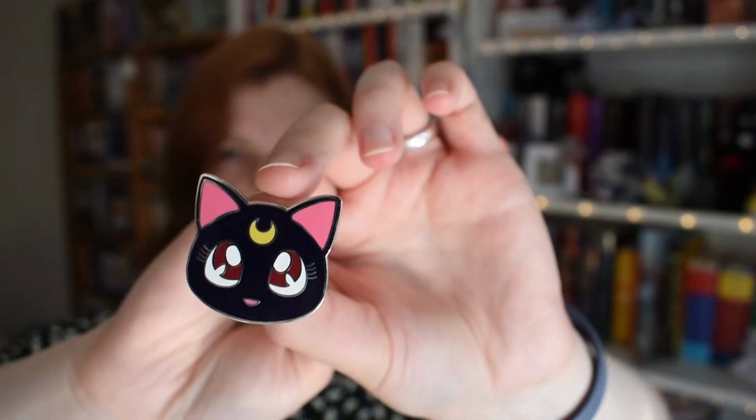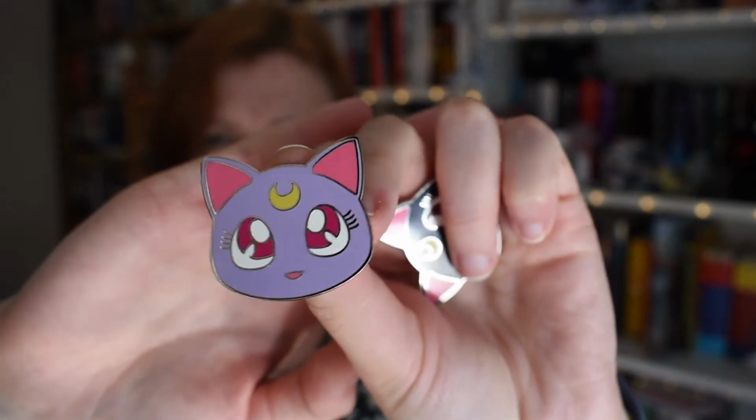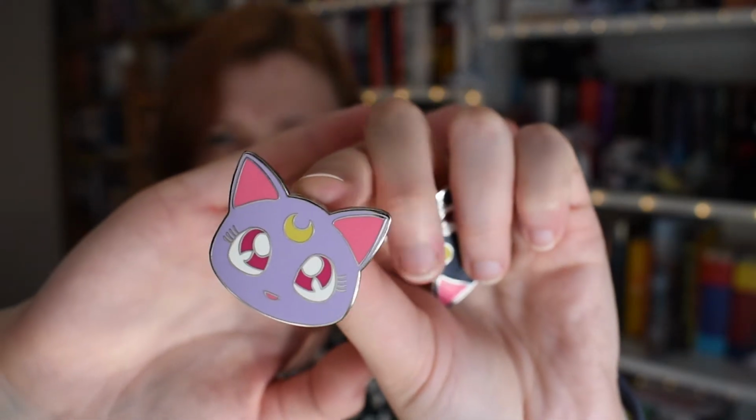I have these two pins, so I have Luna and I have Diana. I didn't get Artemis at the time. I can't remember where I got these from. If I can find them, I'll link them down below. Everything that you can physically buy, or the store I bought them from, if they're online, I will link down below. Some of this stuff I won't be able to, and I wish I had Artemis and I would have the whole family, but I could only buy two at the time because funds.